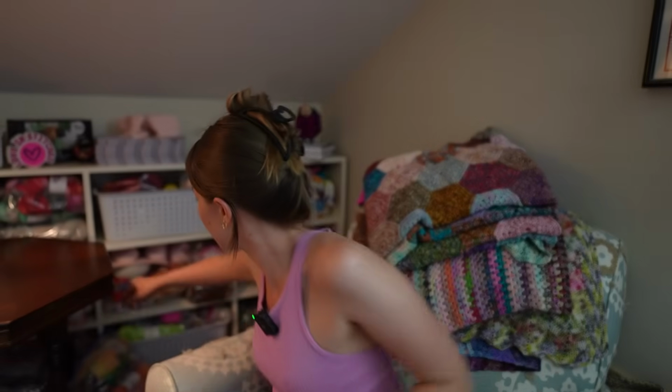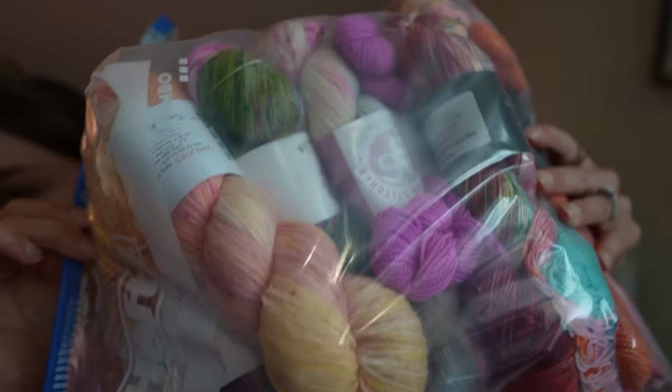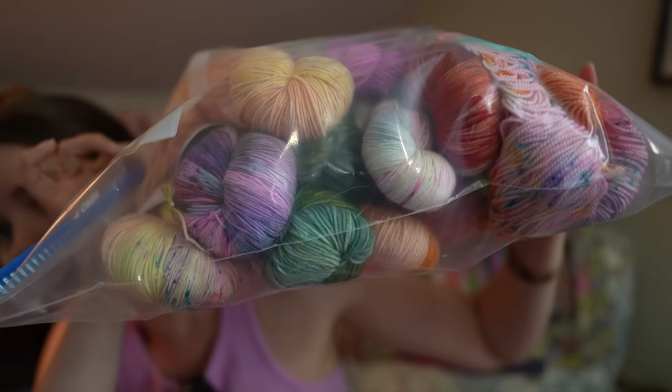So while I was organizing my stash, I made a whole bag of what I would just call happy yarn. It's mainly just single skeins of fingering weight and really bright and fun colors, but I'm kind of torn. Part of me is wondering if I should bring maybe one fun skein per month that we're going to be gone, 4 months in total, and just have it just in case I want to cast something on.